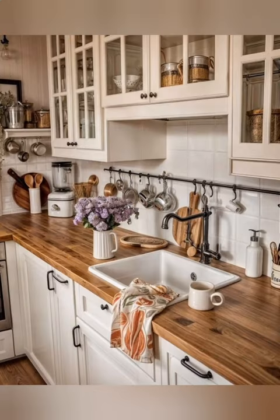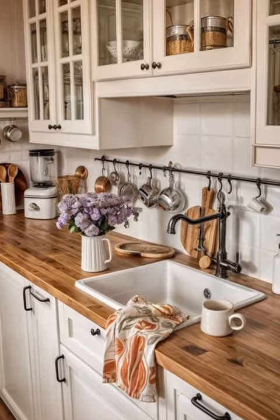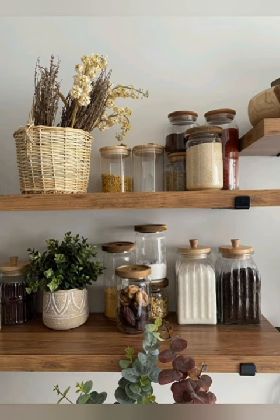Make use of cabinet doors. Install hooks, racks, or adhesive organizers on the inside of cabinet doors to store items like lids, measuring spoons, or cleaning supplies.